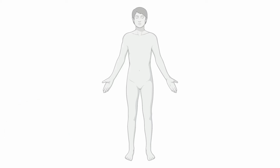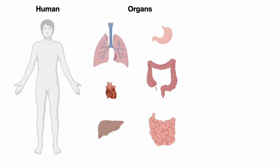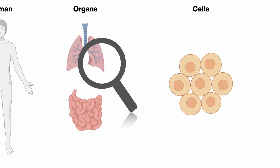There are different levels of organizations within the human body. First, there are 11 distinct organ systems in human beings. Each system consists of multiple organs that work together to perform one or more functions. For instance, the stomach and intestines belong to the digestive system, which helps to break down and absorb nutrients when we eat food. If we look into the organs closely, we would see that each organ is formed by different tissues, and each tissue is a collection of cells.